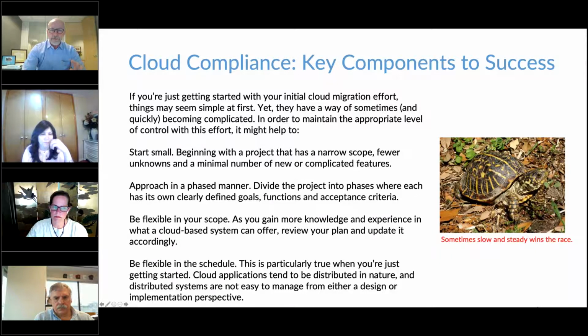Being very explicit with your goals and the acceptance criteria in your project is really important too. Meaning, as you develop these in a phased manner, you want to have your stage gates of review and approval.